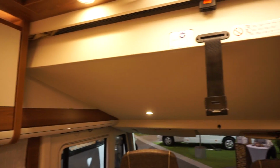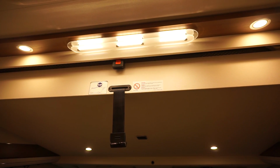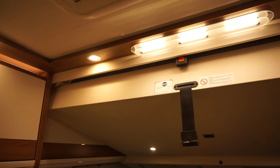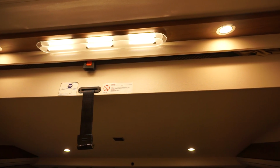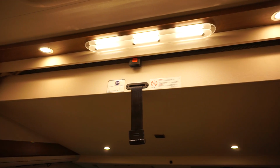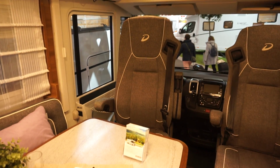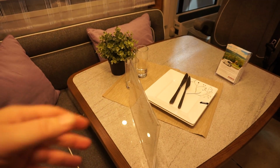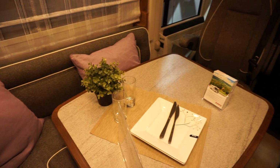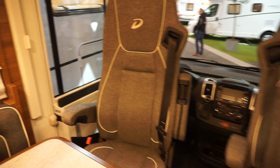Right, now a lot of people ask me to show them how the bed comes down. Fortunately, I've currently got two hands on the camera, so I can't really do that. But you can still use the table with the bed down, or it might actually disturb the people trying to get to sleep if you're boozing round the table. Here, I'm going to sit down and I'll give you some more details.